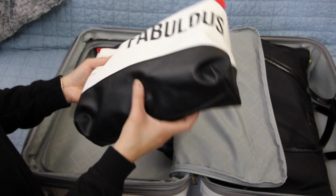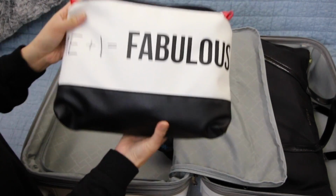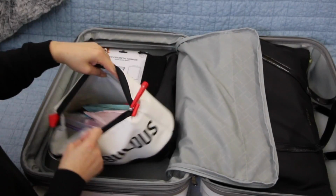Well, let's start off with this guy here. The bag here is really big, and I find it really useful when we're traveling just because you can take a lot of things with you. This is my toiletry bag. It says me plus I equals fabulous. It's really cute. So I carry everything in here.